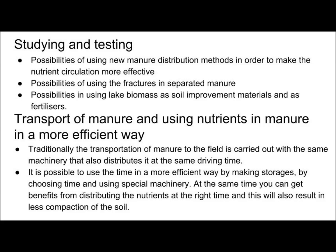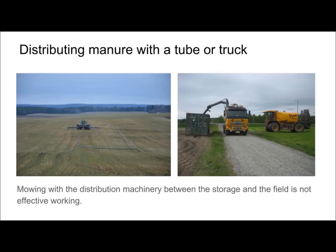It is possible to use the time in a more efficient way by making storages and by choosing the time and using special machinery for this. At the same time, you can also get benefits from distributing the nutrients at the right time, and this will also result in less compaction of the soil. In this photo you can see to the left how manure is distributed by using a tube, and to the right you can see a photo of a middle storage that is on the side of the field, where manure is then transported by trucks on the roads.